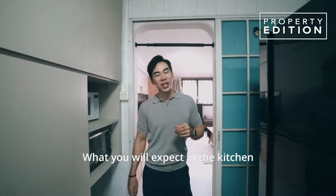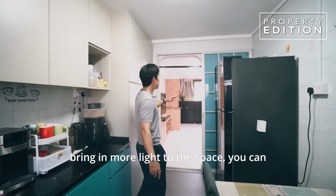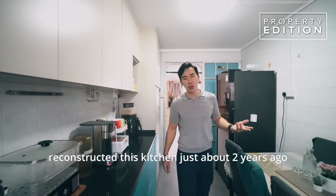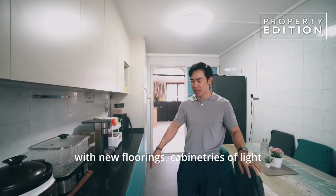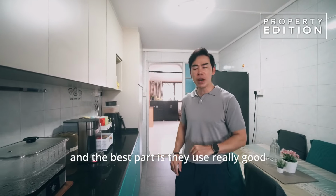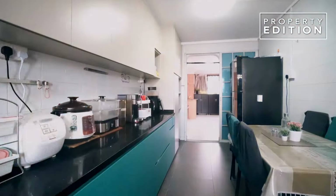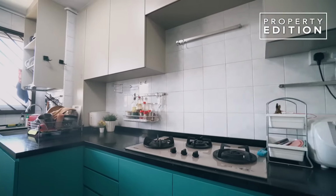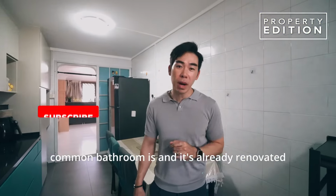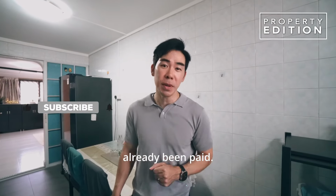What you would expect in the kitchen, this is wide and long. And if you want to bring in more light to the space, you can opt to bring this wall down. They reconstructed this kitchen just about 2 years ago with new flooring and cabinetry in light and vibrant colors. And the best part is they used a really good kitchen countertop, made of granite. And right at the back is the common bathroom, which was renovated about 2 years ago, and the upgrading fees have already been paid.